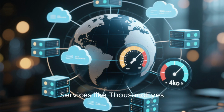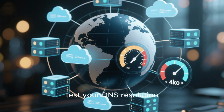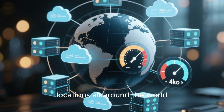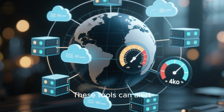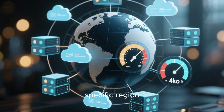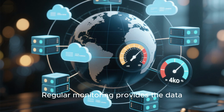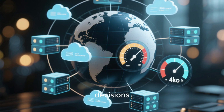Services like ThousandEyes, Pingdom, or Catchpoint allow you to continuously test your DNS resolution times from various locations all around the world. These tools can alert you if your DNS provider is experiencing an outage or a slowdown in a specific region, allowing you to react quickly. Regular monitoring provides the data you need to make informed decisions.